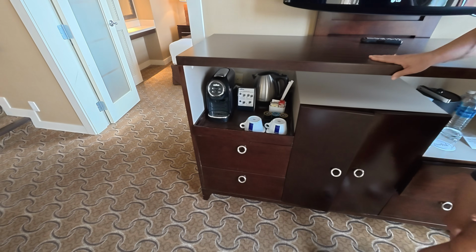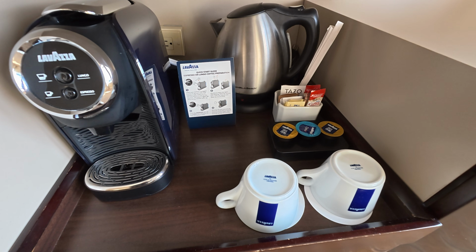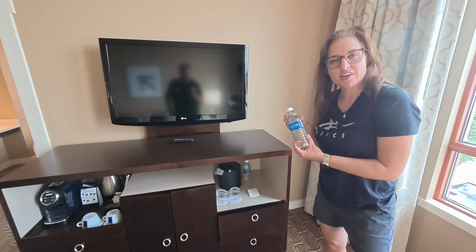Honestly, the most important part though. Yeah. Oh, the coffee maker. Lavazza coffee maker, and there's a couple flavors of coffee there, as well as a kettle. And there's also two complimentary waters here. Nice.